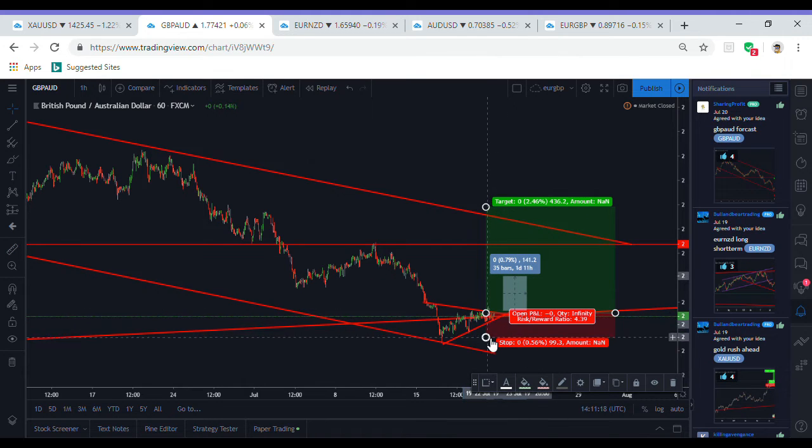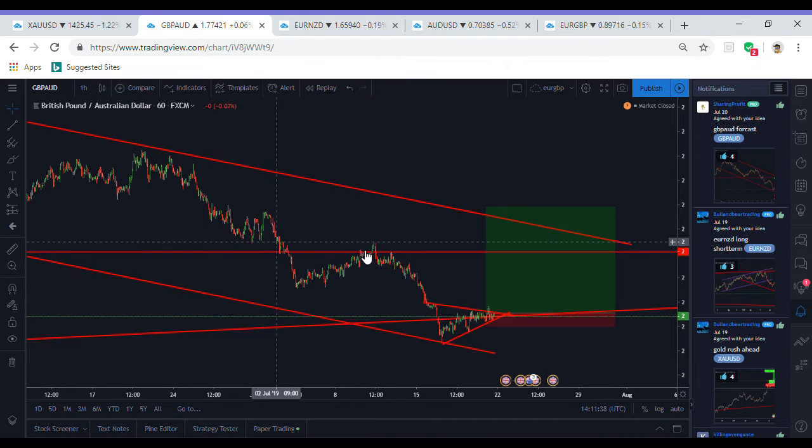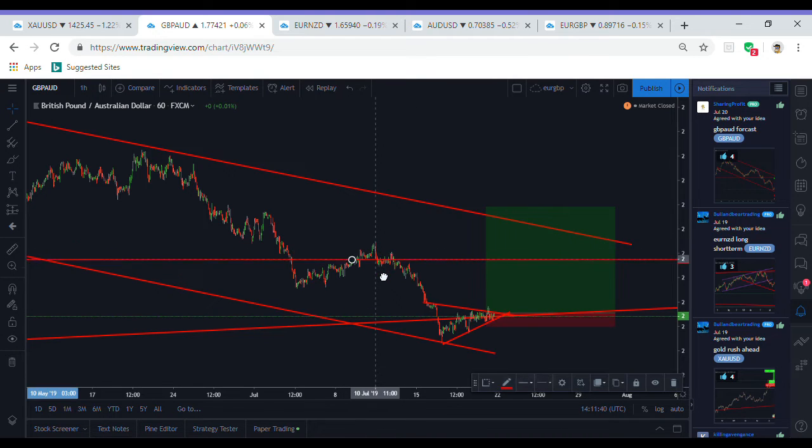For my stop loss, I have to look for a smaller stop loss. If price breaks below this trend line, then my stop loss is going to be hit, or I'm not going to get stopped out if price breaks above here. So my first take profit has to be somewhere here. Sorry, let me take this somewhere here. That's where my first take profit is supposed to be.